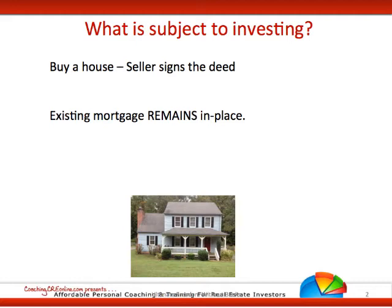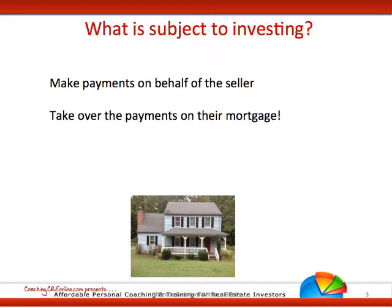It's that simple. But what happens with subject to investing is that the existing mortgage stays in place. So normally when you buy a house, say this blue house right here that I own in Chesterfield, Virginia, to get clear title, all of the existing loans, all the existing liens get paid off at closing, okay? But when you buy it subject to, you're going to buy it subject to the existing mortgage staying in place. So you're going to buy it with a condition that the first position mortgage is going to stay in place, so that you can take over the payments for the seller. So you're going to begin to make their payments.